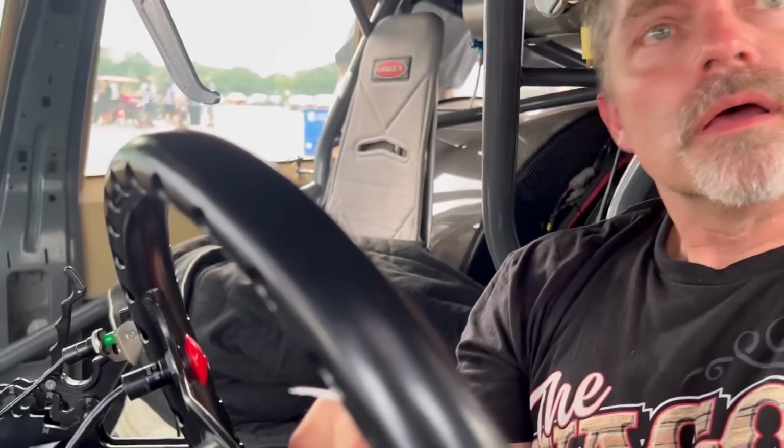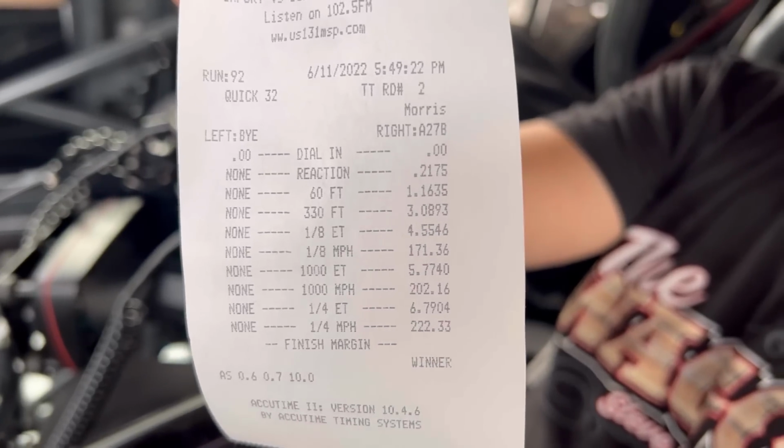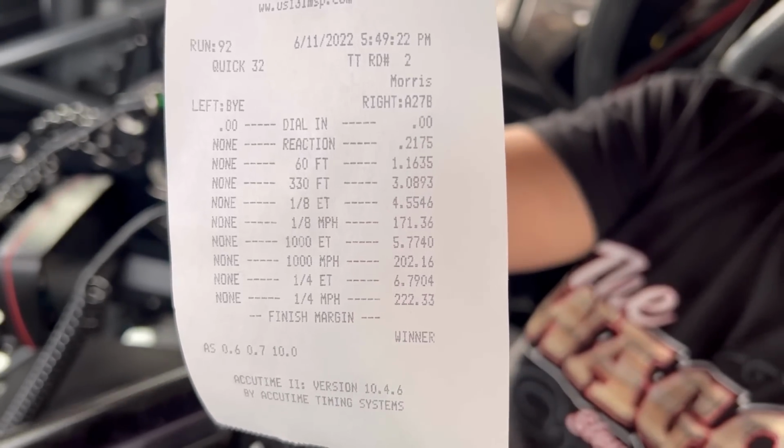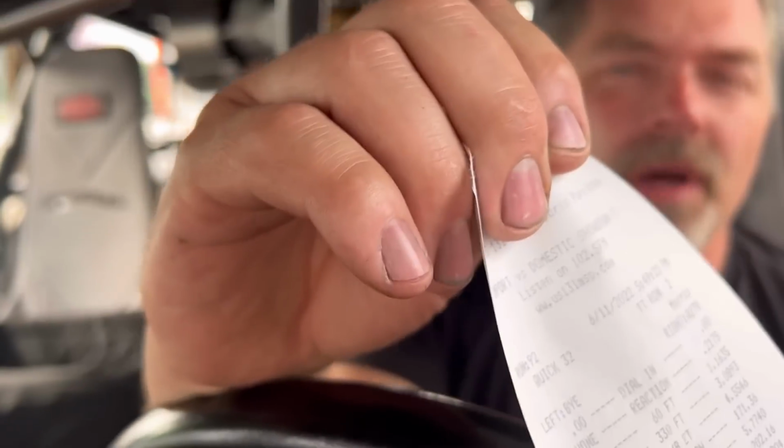Where were we at? Oh, I only went 116, 308, 455. So we're a tenth off in the eighth. Show them the time. Oh yeah, sorry. So we're off right there. So I'm gonna have to go back down and tame it down just a little bit, and then that'll probably help on launch.